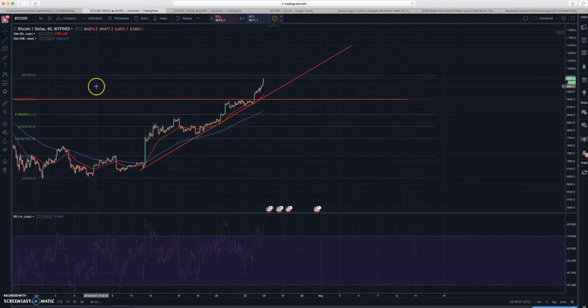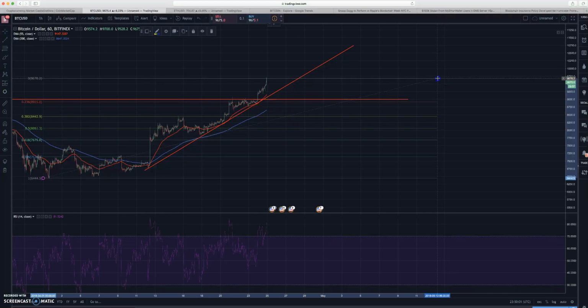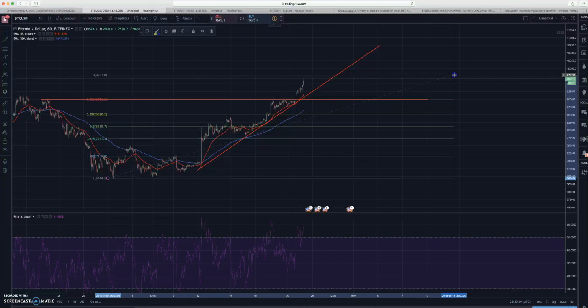And that's why I drew this Fibonacci retracement here from low to high. I didn't draw it right at the high, and the reason for that is it doesn't support this support line that I'm drawing here. And this is sitting at 9,000. I think this is going to be our first major support level that we need to look at. So I drew this up and we're about to reach it. This is kind of my price target for the top.